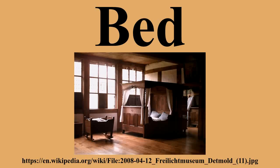Notable beds. One of the largest beds in the world is the Great Bed of Ware, made in about 1580. It is 3.26 meters wide, 3.38 meters long. The bed is mentioned by Shakespeare in Twelfth Night. It is now in the Victoria and Albert Museum in London. Another bed in the V&A is the Golden Bed, created by William Burges in 1879.